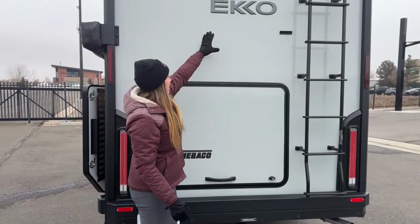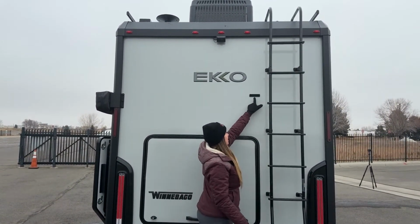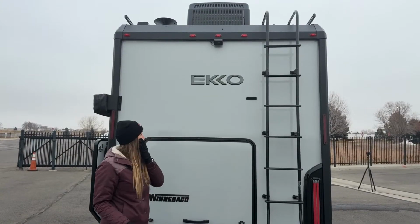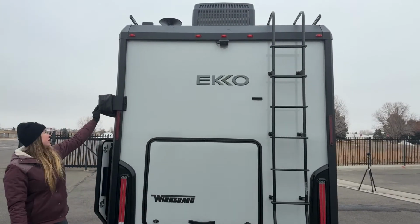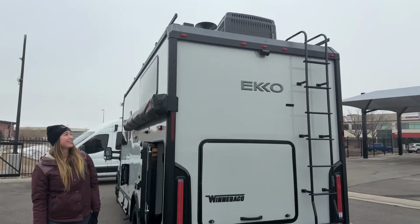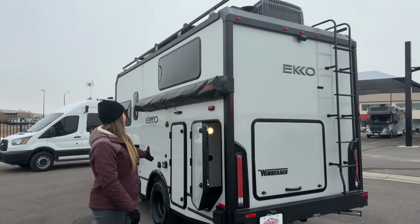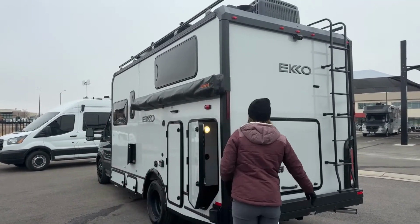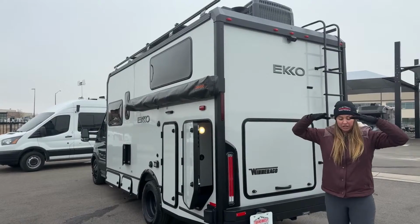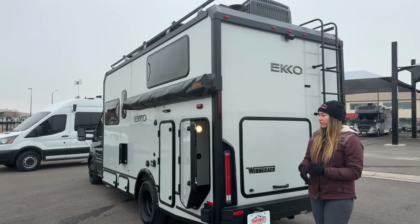All right, sliding up here, we do have the EKKO again, nice and displayed. This little connector is for another option that you can opt into, which is going to be our awning here. It's the Alu-Cab. I'm just going to spell it because I always say it wrong. Nice little awning over here. So if you guys wanted to get some pictures of it looking down with both awnings out, you almost have 360 coverage, which is awesome.